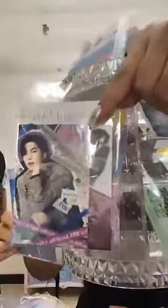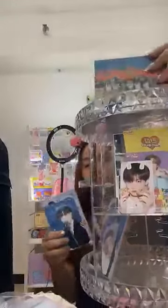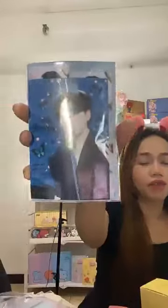Free photo cards, BTS free photo cards, everybody. If you want to buy our product, you can have this photo card, stickers. Postcard, yung malalaki po, postcard. Every order nyo may free kayong ganito.